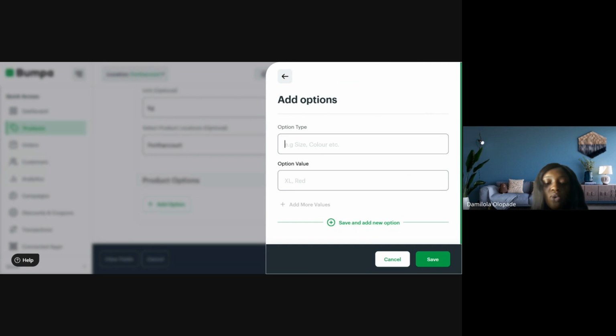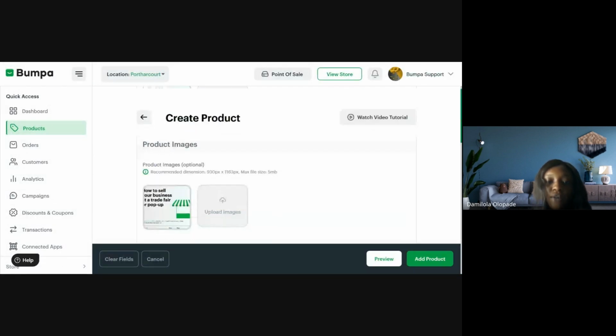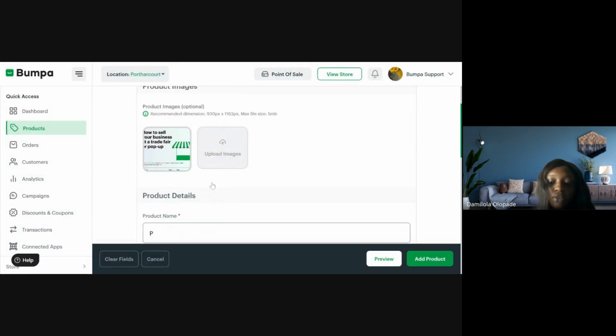I should not have called it pop-up. Let's call it coconut oil then. Coconut oil.